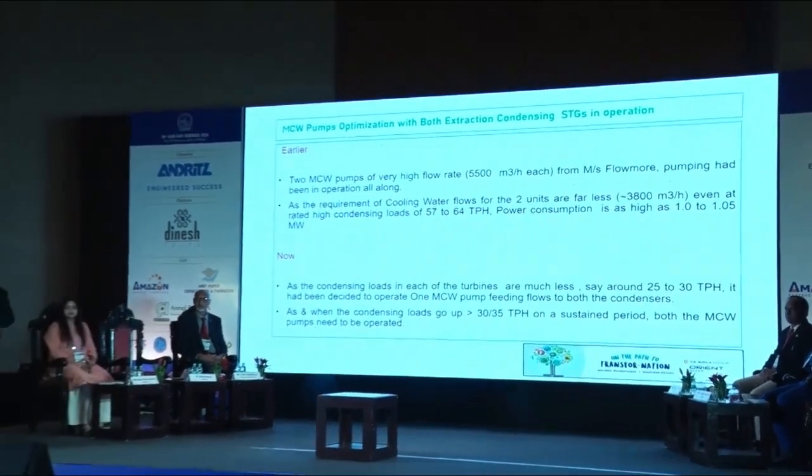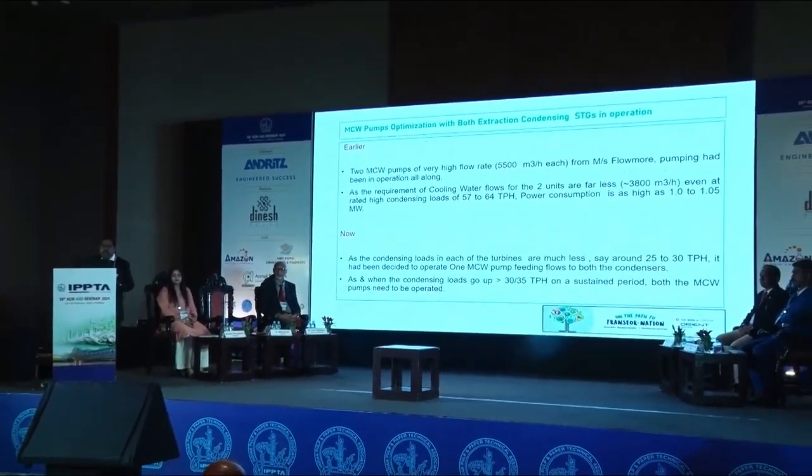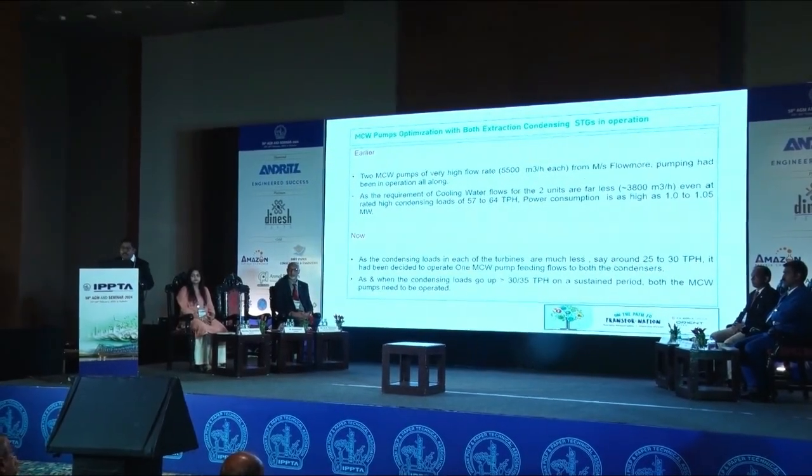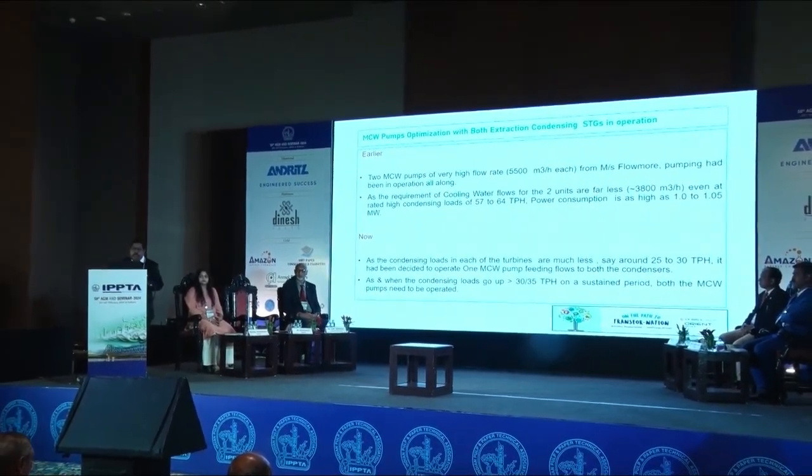Earlier practice: two MCW (main circulating water) pumps of very high flow, rated 5,500 m³ per hour each, were operated in parallel for a long time. The requirement of cooling water flow for the two units is far less than 3,800 m³ per hour, even at rated high condensing loads of 57 to 64 TPH. Power consumption is high, at 1 megawatt to 1.05 megawatt.